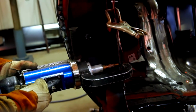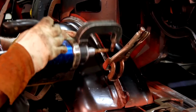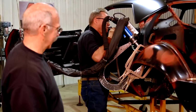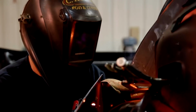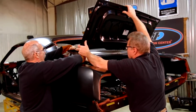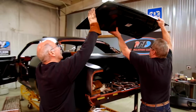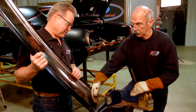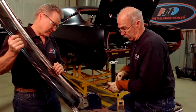While I have 100 things going on here, it's comforting to know that AMD's doing our Phantom Cuda for us. It takes a very skilled body man to install those panels, and I feel very good that our friends at AMD are doing that for us. Sometimes the parts just don't profile 100%. The deck filler is extremely close, but to make a really nice car, I'm going to use a stretcher, and I'm going to stretch the back flange to put a little more curve, and it'll match the quarter panel a lot better.